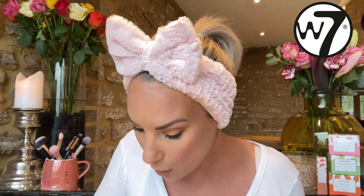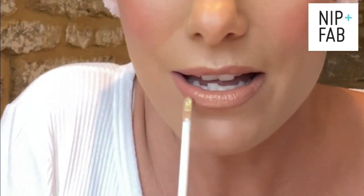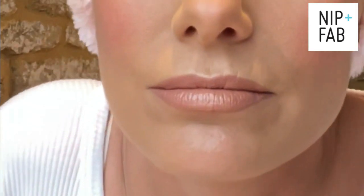And then going on top of that, I have a couple of recommendations here. I've got the Nip Fab Gloss. Now this has got an almost goldy, iridescent kind of sheen to it. So if I show you, it actually goes really quite nicely with that.